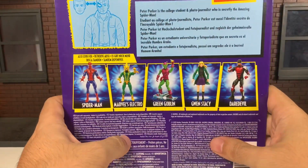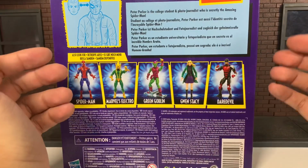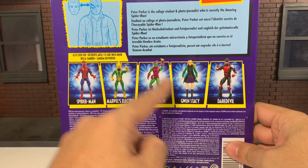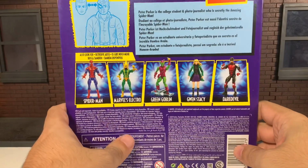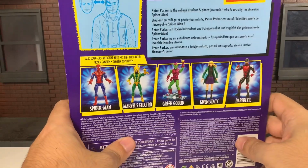Back of the box looks fantastic. These, I'm telling you, I'm triggered. Even though I buy the waves now, as a little kid, the back of the box was just like, oh man, you're giving me a checklist and I need them all.